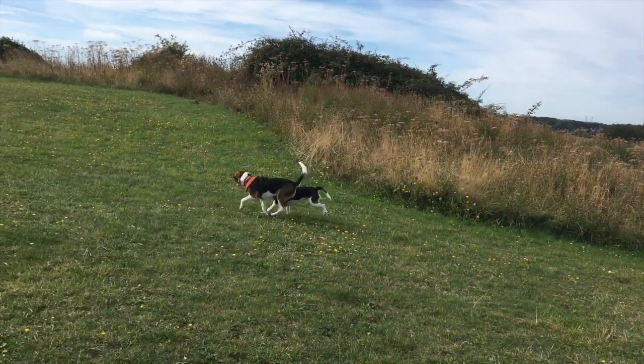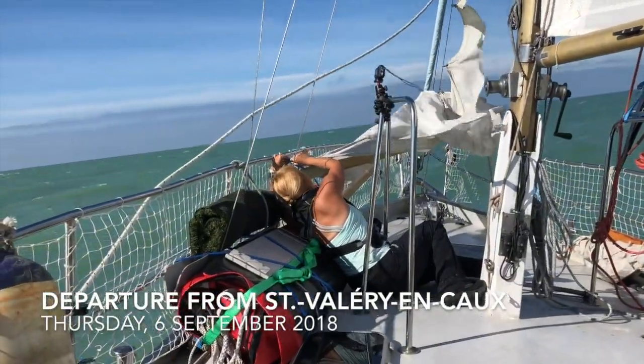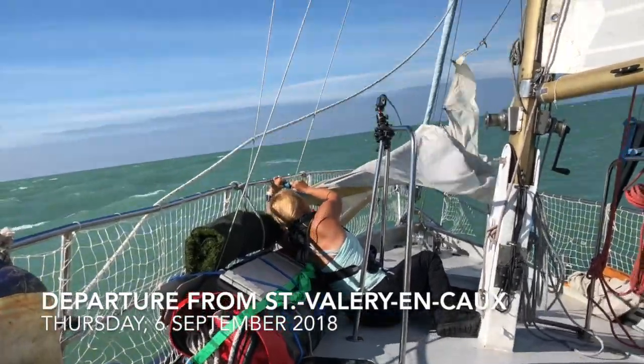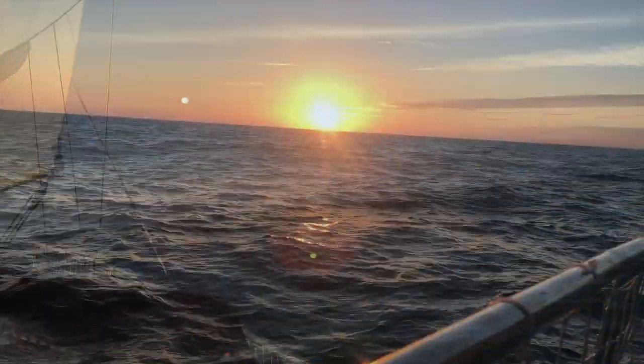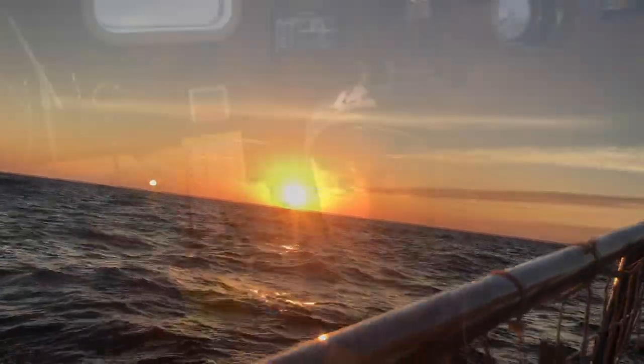water. We waited 5 days in St. Valéry-en-Caux before setting sail to complete our passage with an anticipated destination of Brest. That night, as expected, the wind shifted and we had to shift with it.